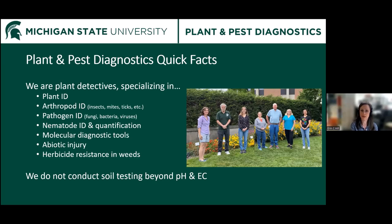Sometimes the plants that come to our lab don't have a biological explanation or entity that is causing the problem, and it's an abiotic problem. And so we all kind of work together on that. And that is one of the areas I would say that I specialize in as a weed scientist, particularly when it comes to chemical injury situations. And then the other thing that we are able to offer because we have a weed scientist is herbicide resistance screening in weeds. And so we are one of the few labs that can offer that service here.